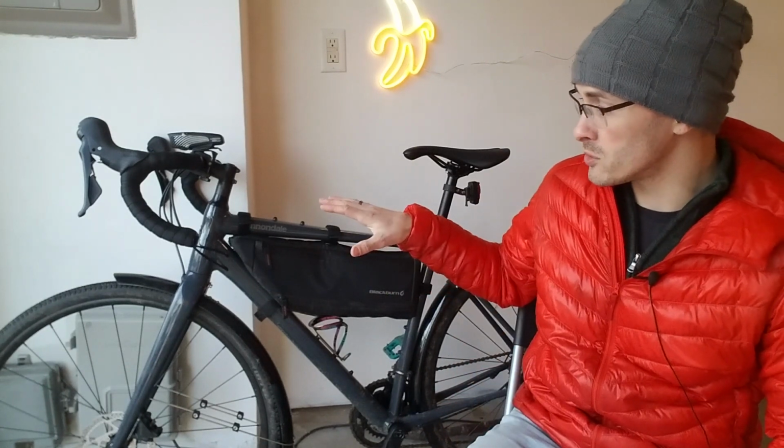I've been able to do bicycle commuting to work with this. I can put some slicks on here. I have some extra tires, 28C tires. I do some road riding with it. I've done mixed terrain gravel riding with it, and I do plan on doing some touring with it, and I feel very comfortable on it. So the ability to have one bike to do a lot of different things.